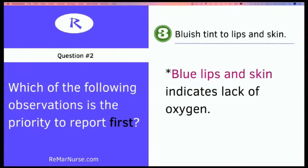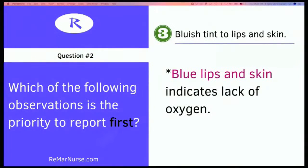Number three. Bluish lips and skin indicates a lack of oxygenation. And so, really simple. Whenever you have prioritization questions and it's ABC, that is going to be a straightforward, very easy question for you. So let me go back.